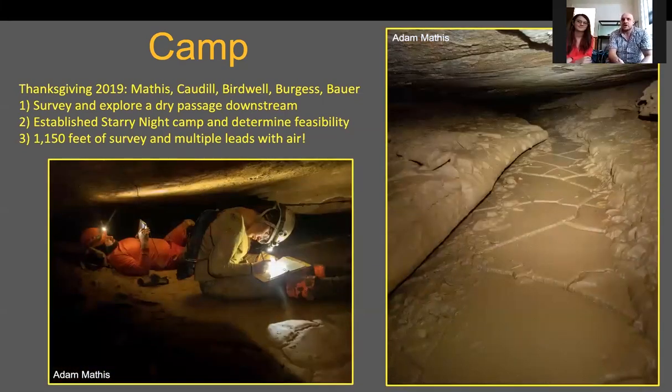We surveyed 1,150 feet. There were multiple leads. One of the more significant things was there was a point at which there were several high end feeders, and we felt a noticeable temperature difference in that area. We also found bat bones nearby. We were not able to locate the source of that colder air, but it was noticeably different from the rest of the cave in just that spot. And obviously, as the end of November, it was colder outside.